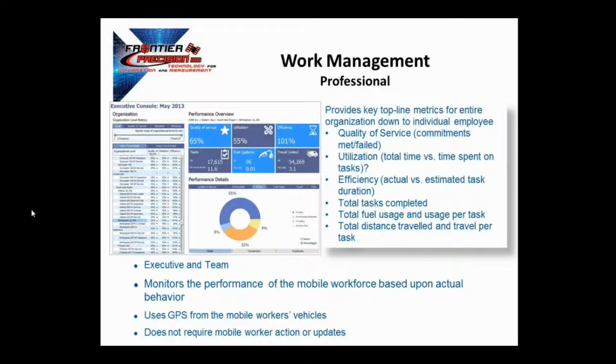While the mobile workers are really going about their day, work management is gathering key metrics. In order to see what is happening inside your business, you need that accurate information, which is why these metrics are based on the actual vehicle movements, position, velocity, and time.